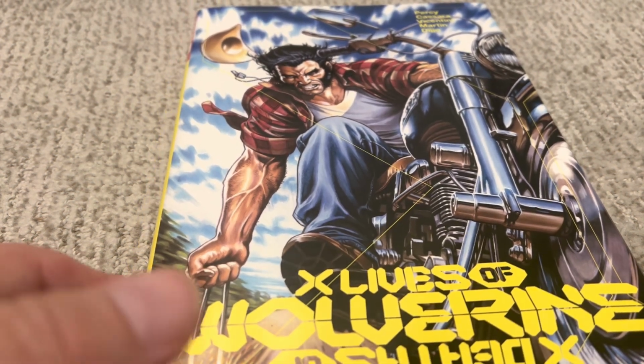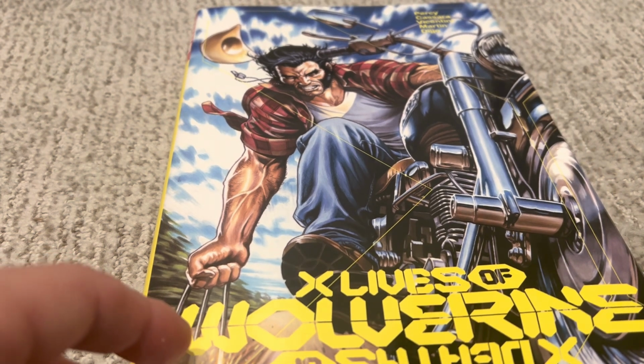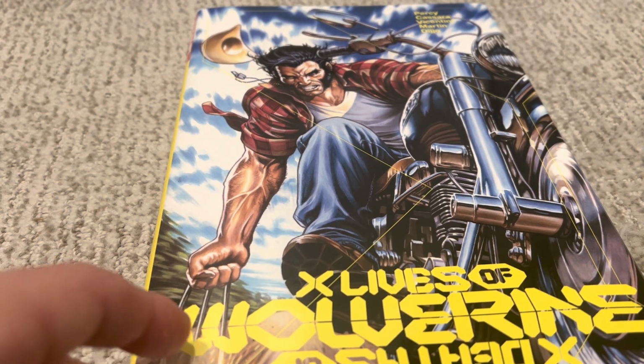It's mostly written by Benjamin Percy. Very interesting on that front. And 10 issues total. And that's it.